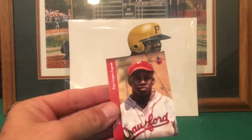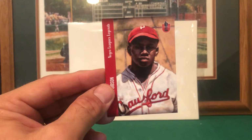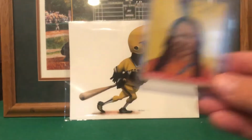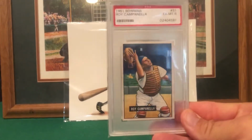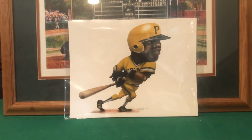Starting off with, not first baseman, catchers. Josh Gibson with his Pittsburgh Crawfords uniform. Got to go with Sitting Bull as a catcher. He's already sitting. So we're excited to have him as catcher. And I've got this beautiful 1951 Roy Campanella Bowman as our catcher. So now we'll move on to the first baseman.